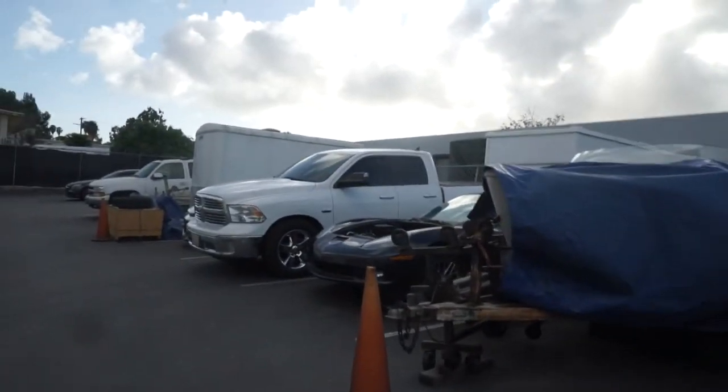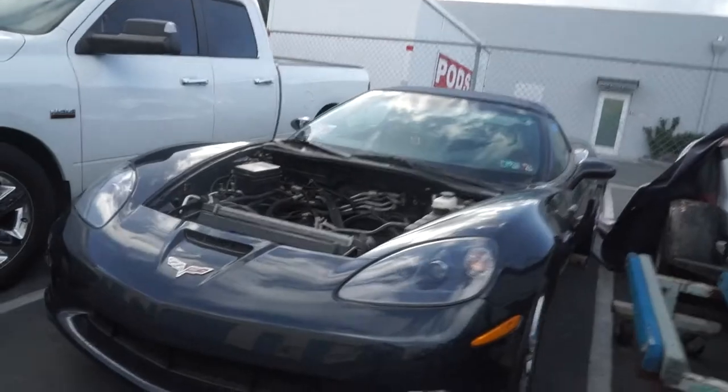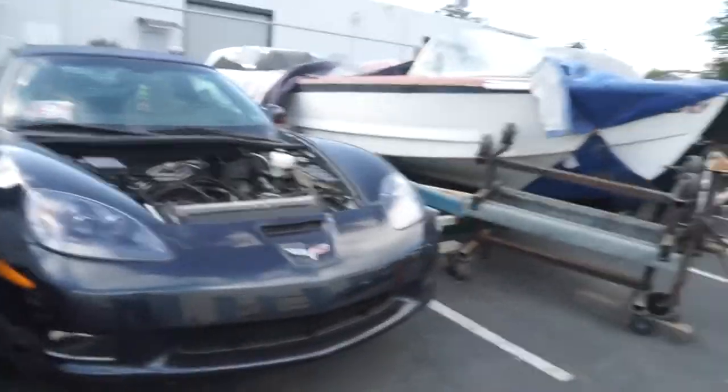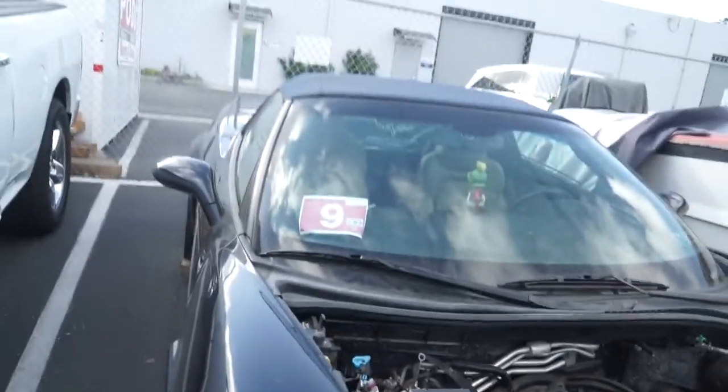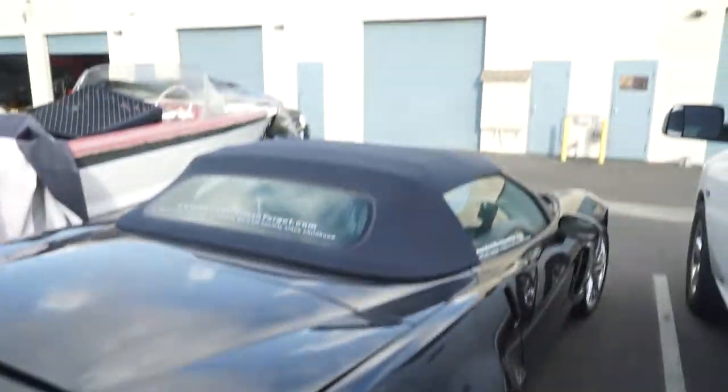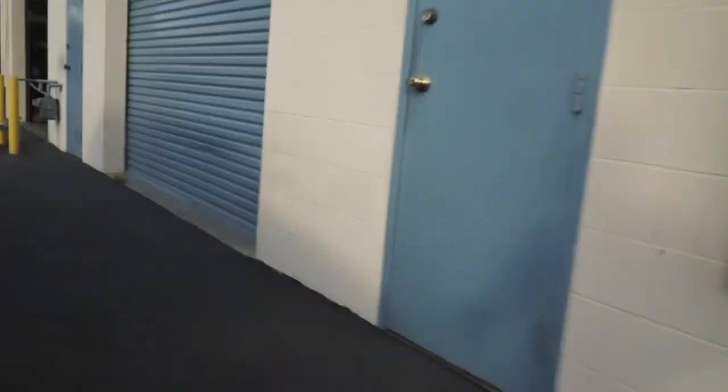Okay, let's check out the car. Is this my guy? The cover's off. I wonder why the cover's off. Been a while, I haven't seen you in ages. Oh, look at that coffee spill. Eleanor! There's my cover. I don't know why it's off, but okay. Let's get out of here. Crazy people. This bullshit.